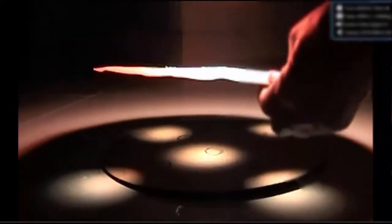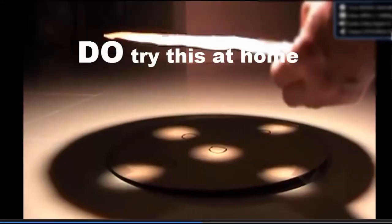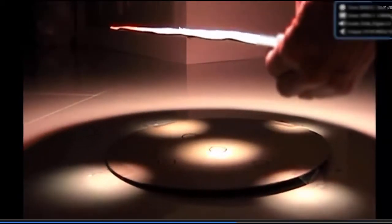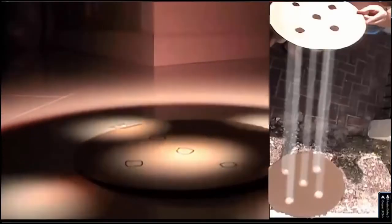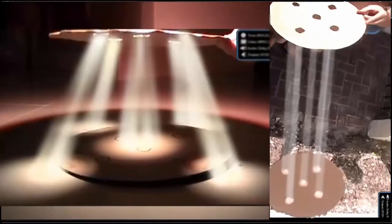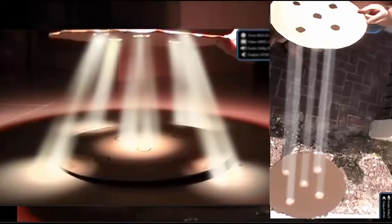Okay, here I am inside. Notice I got my light close. Look at already you can see the light splaying out. You see that? I drew the circles, you can see them on the floor and on my piece of cardboard actually. Those are the original size of the holes that when I was outside they lined up perfectly. Here you can see them completely splaying out.